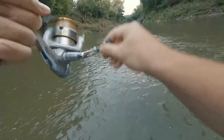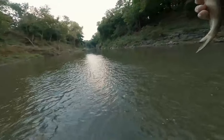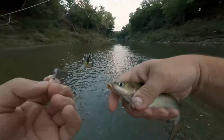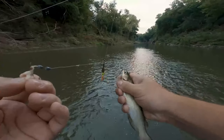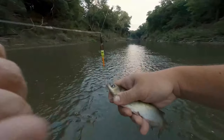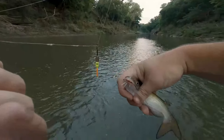There we go. Got a tiny, tiny one. Oh my goodness. Look at that thing. You can almost use it for bait. It's like perfect aquarium size. Or it's like basically the only fish I was catching last time. Don't scratch me, please.